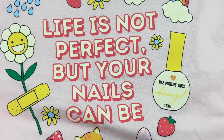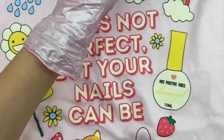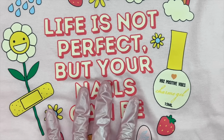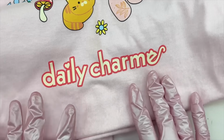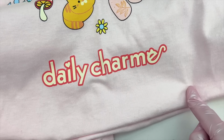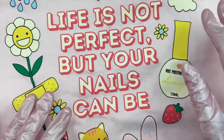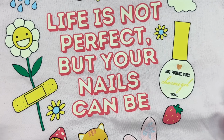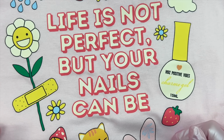It's so nice. I am a big fan of t-shirts like this, if you want to call this a graphic tee. So this is really cute and I'm so happy they sent this over to me, because I will definitely be rocking this Daily Charme shirt. And I highly recommend you guys pick one up too, because it's just really nice to have a t-shirt of your favorite brand or from a brand that you use their nail products.